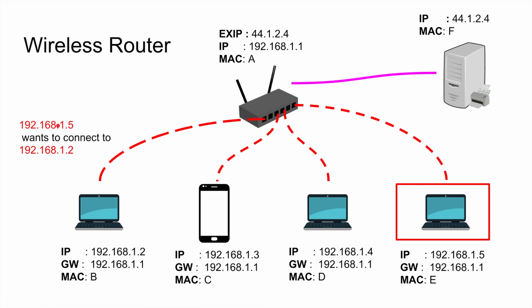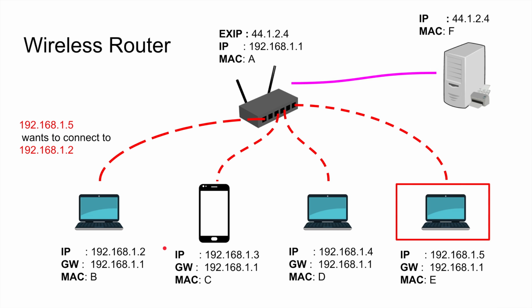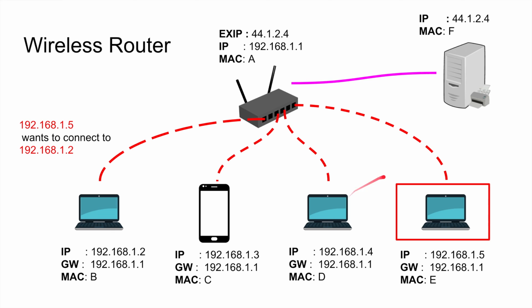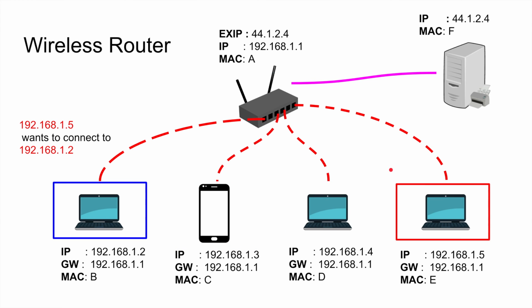What happens if 192.168.1.5 is gonna connect to 192.168.1.2? It does exactly the same thing. It does an ARP request on 2, and it finds that it's the MAC address of B. If the ARP cache has it, then it already knows that 192.168.1.2 is B, and it doesn't have to do the ARP. It then sends the request as, hey people of this wireless band, who has the MAC address B? So it's gonna send it over. But guess what? Everybody will get it. Everybody that is connected to this wireless will get it.